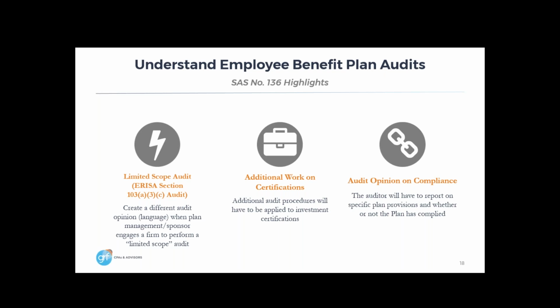But because of the issues that were uncovered as a result of that study performed by the DOL, these limited scope audits have been scrutinized, and a lot of changes have been reflected as a result. With that in mind, I think the most significant change is the fact that these limited scope audits are going away. They are going to be referred to as ERISA Section 103(a)(3)(C) audits. And I think one of the biggest changes from that also is the change in the auditor's report for these ERISA plan financial statements. Language in the existing audit report has been reordered, clarified, and expanded in order to clearly express the audit opinion on ERISA plan financial statements.